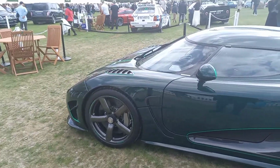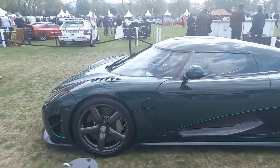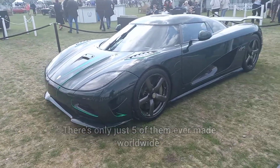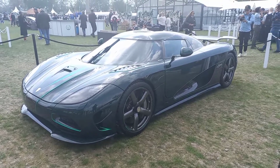Here we have a Koenigsegg Agera S. But it's not like an R or a regular Agera, it's just an Agera S. They made at least 30 of them ever made worldwide, and this is the first one to be actually shipped here in the UK, which is right-hand drive.